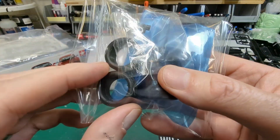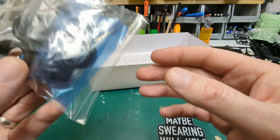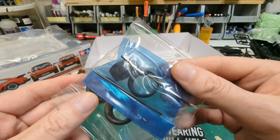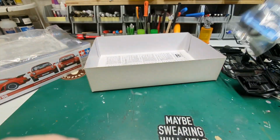Here's our tires, and they are squishy and they are wide. Hear the metal clunking around there. There's our metal axle, and then we have the polycaps that they like to call those things. Yep, cool. All right, those are chunky looking axles too.